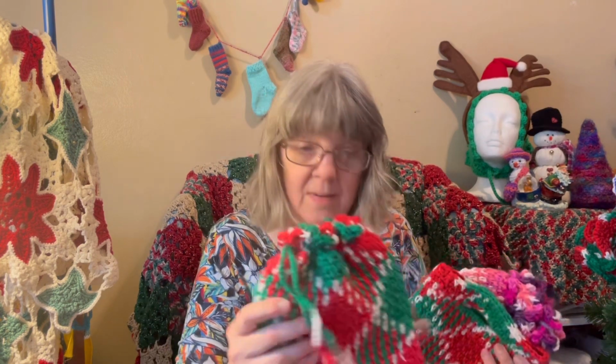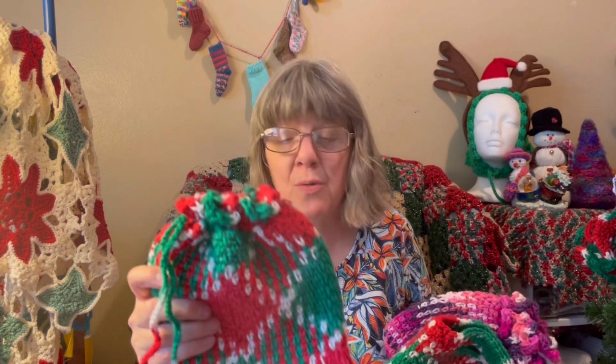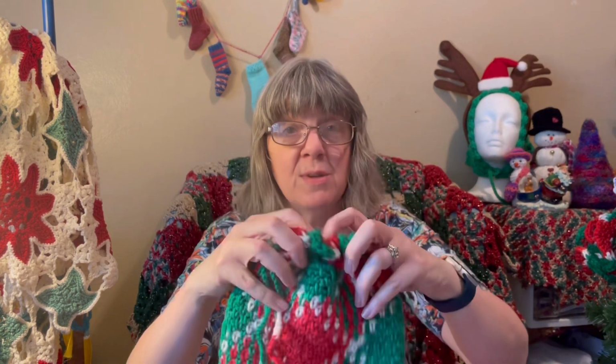All right, that was all I had for this video. I will leave a link for the tutorial on how to do the pooling one. But keep in mind that you don't have to use pooling yarn. You can do one color or do stripes. It doesn't necessarily have to be with mistletoe.